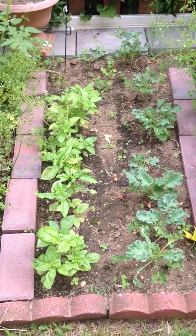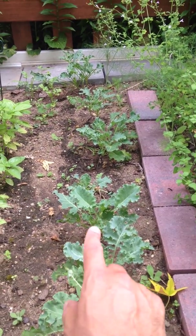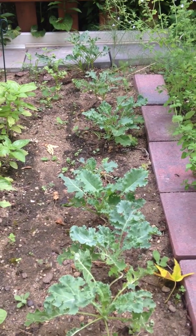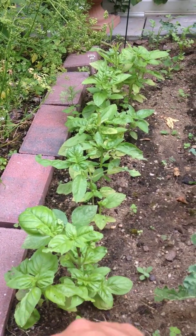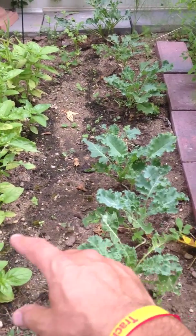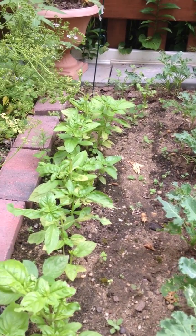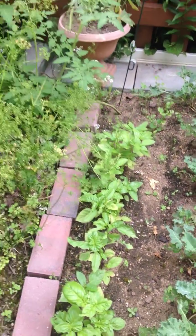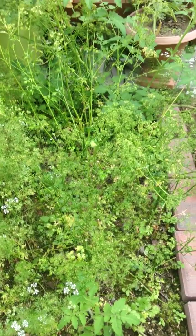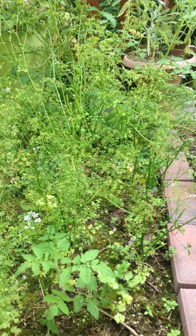So here we've got 2 rows of different plants. The one on the right here is kale. We pick these often, which is why they're small, and this will actually grow for 2 years. This one is basil. That was planted from seed. Both of these were planted from seeds early in the spring and then transplanted into the garden when they got bigger. Moving over to the next section, this is parsley, which has gone to seed already, so if I want more parsley I probably have to plant a new crop.